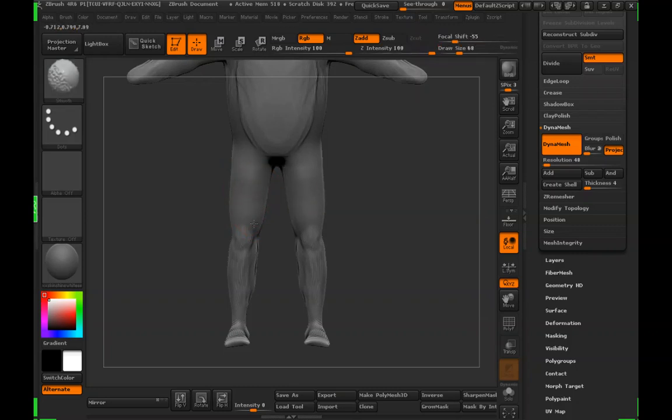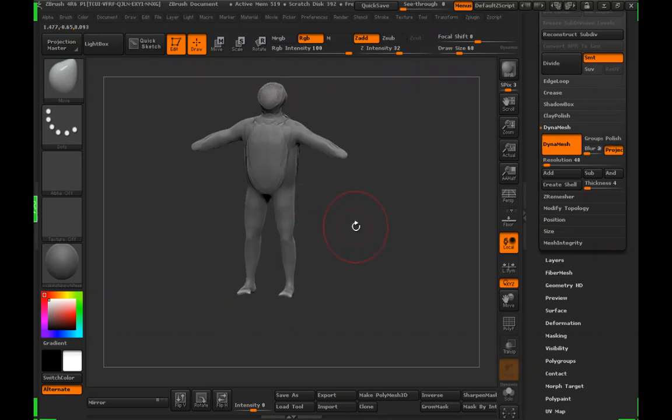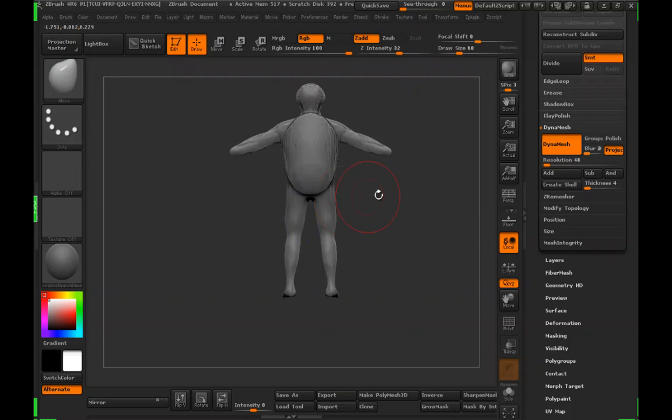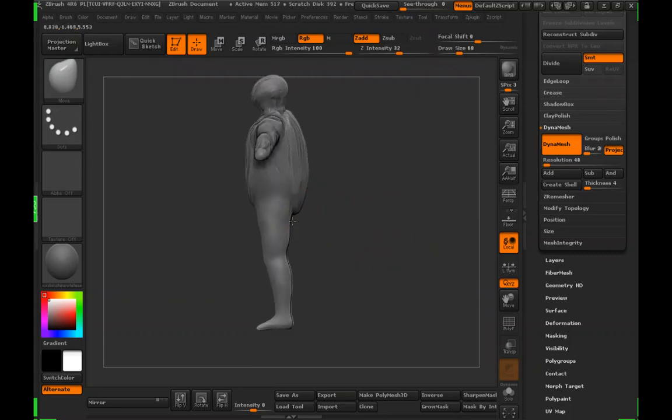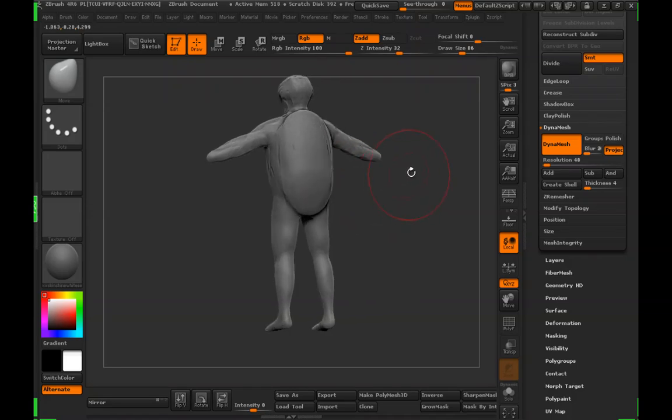Yeah, anyways, it still looks so darn cheap. It's gonna get better, trust me. I hope. I hope it's gonna get better.